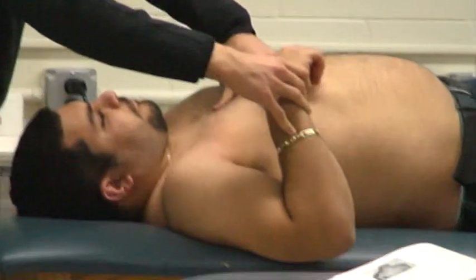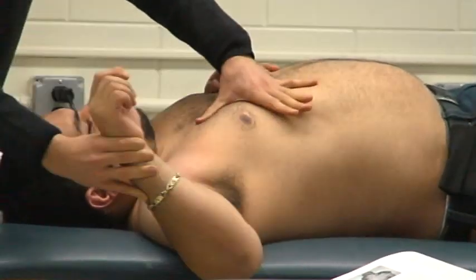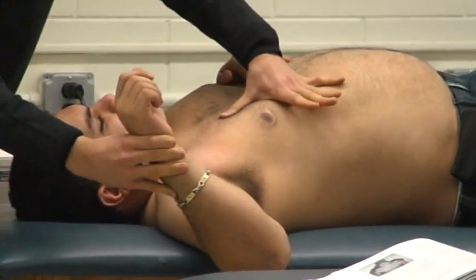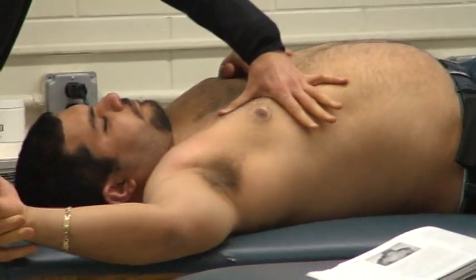Sternal head, I'm going to come right off of the sternum, and now my pressure is going to be medial to lateral, just like that. So get the hand the other way, medial to lateral. Shorten the muscle and bring it out.